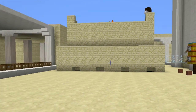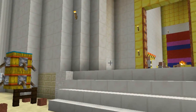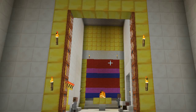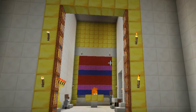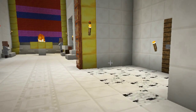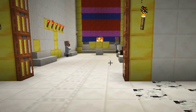Here we are on the priest's court, where no one was allowed except the priests. The temple had two rooms, the holy place, and beyond the veil was the Holy of Holies, which was only entered once a year by the high priest.